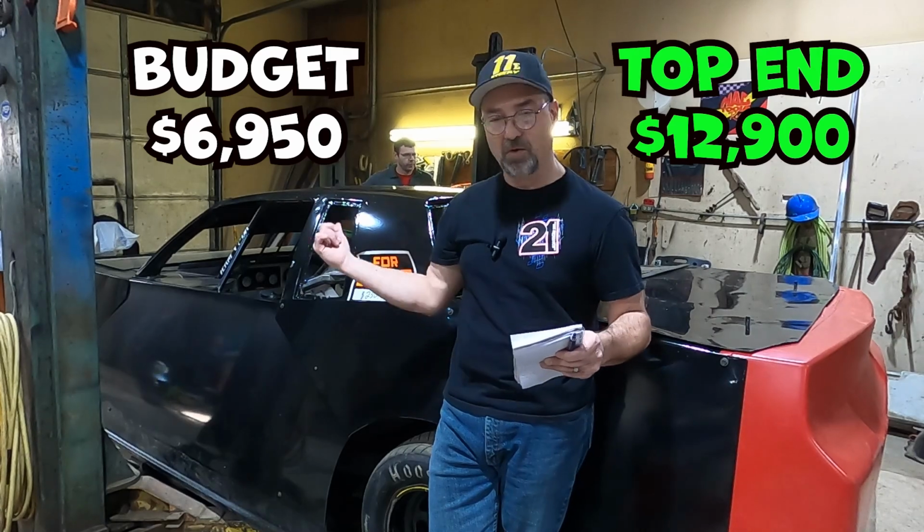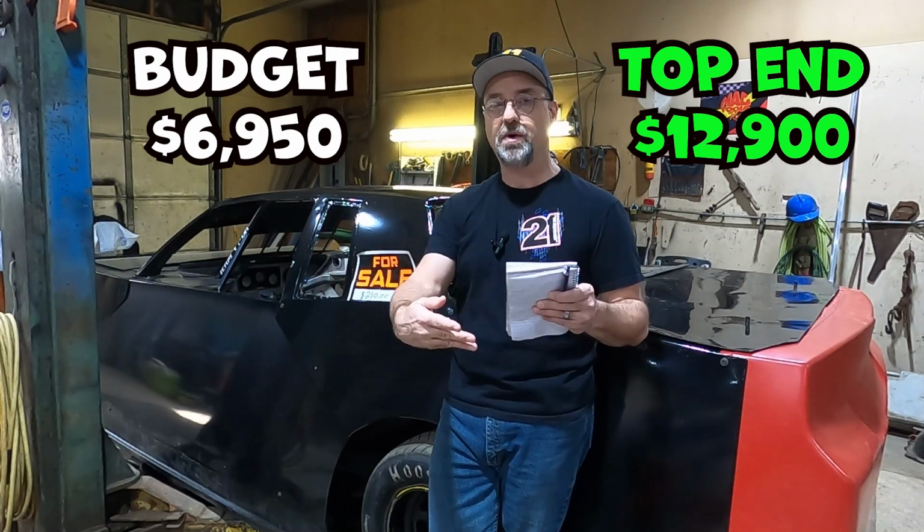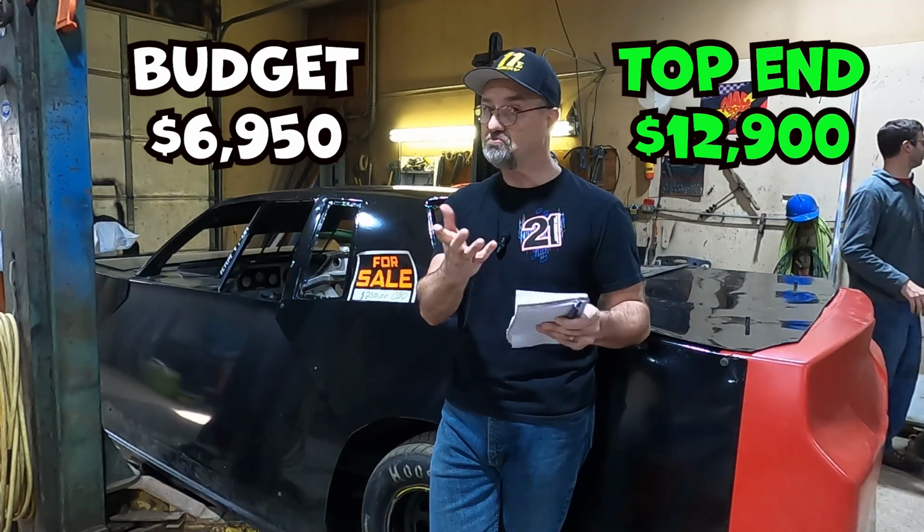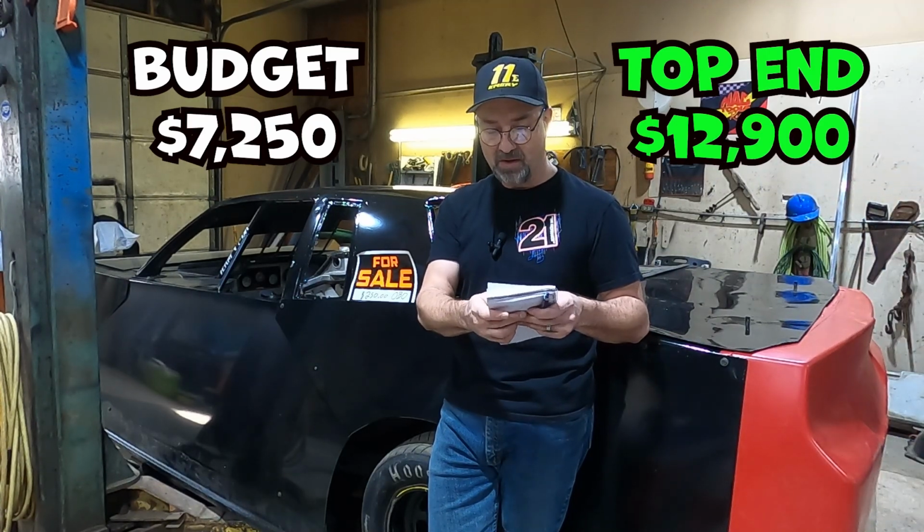Headers. We're going to say headers going on these cars. You can jump on Speedway right now and get yourself a set of IMCA legal headers for $300. It's not bad. It's not bad.